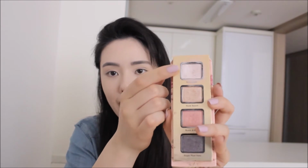Now it's time to highlight our eyebrows. I like to use this eyeshadow palette from Too Faced, and I like to use this super white color called Nutcracker. And I just like to use my fingers and just dab it slightly under my eyebrows, and then dab it a little bit above the eyebrows to really highlight it. And then I like to put it on my eyelids.